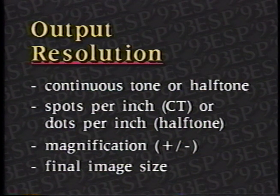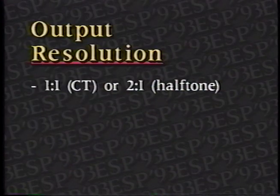But when we magnify, we must increase our scanner resolution. Again, for continuous tone, 1:1. For halftone, 2:1, or something less than that.